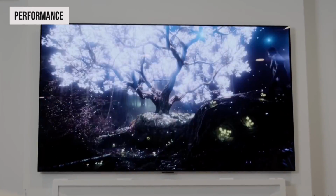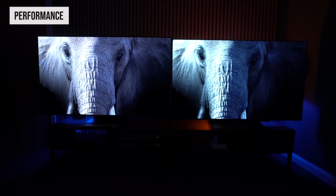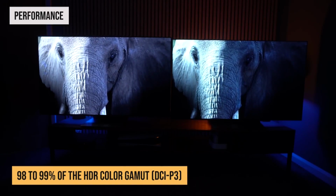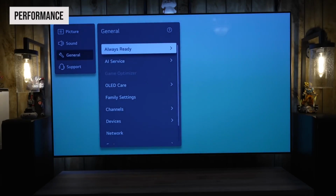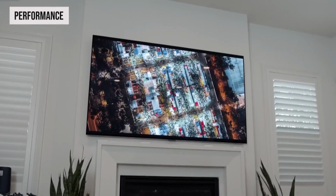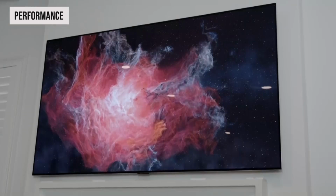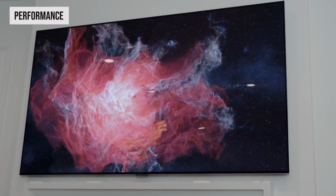And when it comes to color, the G2 stands toe-to-toe with the S95B. Both TVs cover about 98 to 99% of the HDR color gamut, DCI-P3. To add to that, the G2 also offers a better out-of-the-box calibration in its most accurate picture mode. So if you're hoping to bypass the hiring of an expert calibrator, the G2 will get you a bit closer to reference standards with a few clicks of the remote.